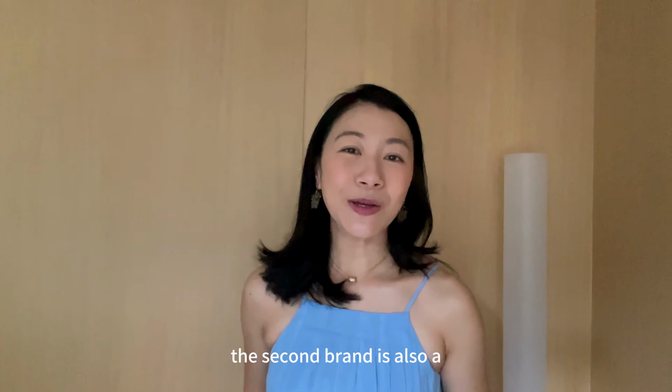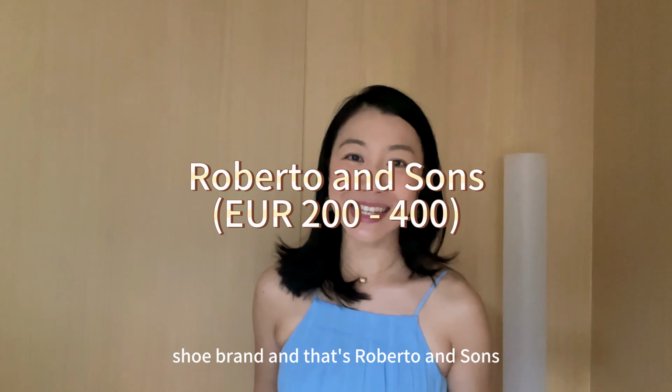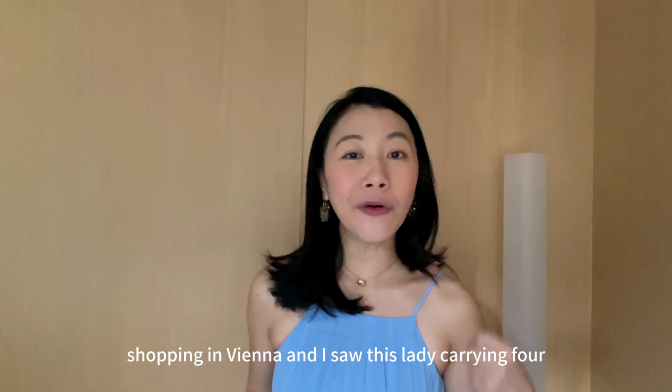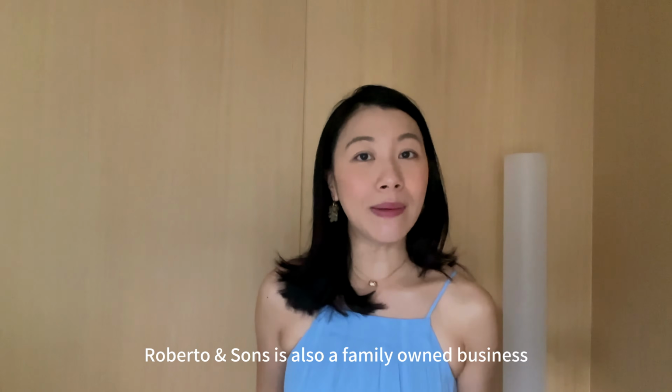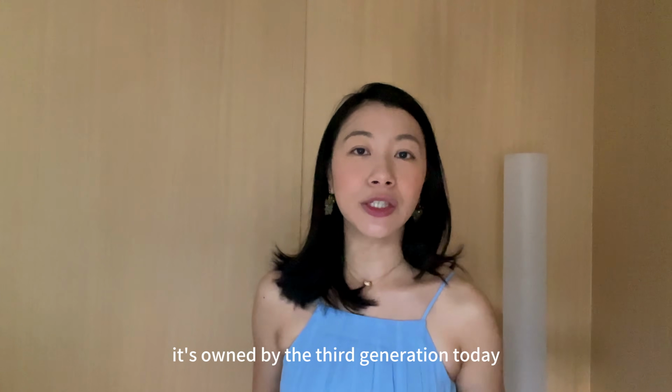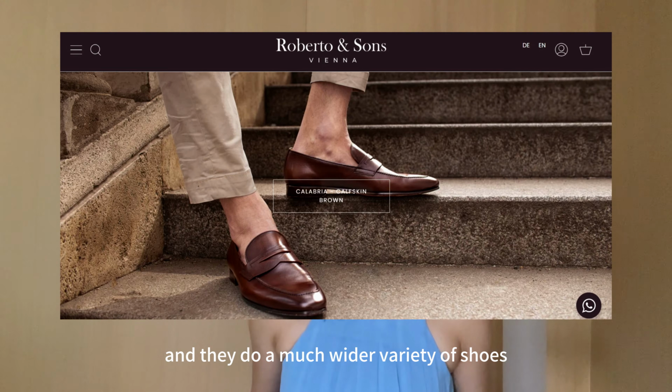The second brand is also a shoe brand, and that's Roberto Sons. I found out about this brand because I was shopping in Vienna and I saw this lady carrying 4 huge paper bags from Roberto Sons. Now Roberto Sons is also a family-owned business, but it's much younger. It's owned by the 3rd generation today, and they do a much wider variety of shoes.